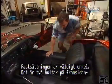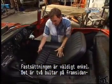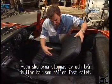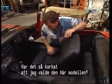And the fixing is very, very straightforward. It's basically four attachments through the floor of the car. Two are mushroom bolts at the front, which means the runners just slide into those and get trapped. And then two other bolts come up the back and fix it in place. And then there you have it.